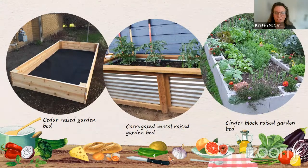Maybe the downside to cinder block is it's extremely heavy. You will need really lots of muscles in order to build this kind of square garden bed. But those are some different ideas for some materials that you could use for your raised garden bed.